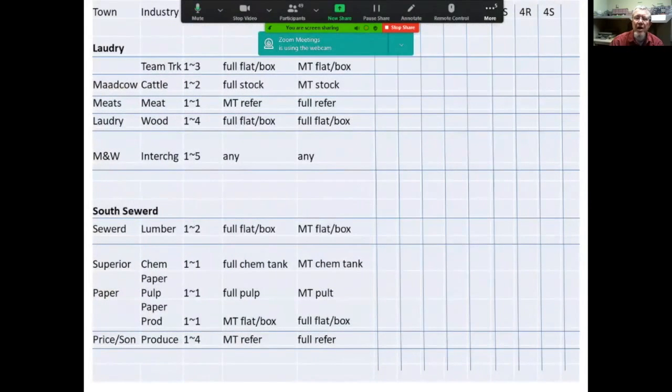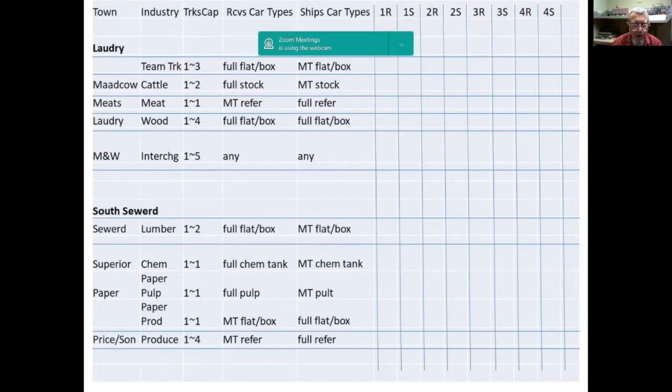This really helped me set up my waybills. It's a matrix that I found on YouTube, and it was really hard researching this on YouTube. Everybody tells you how to fill out a waybill and a car card, but they don't tell you how to put all the puzzle pieces together so that the whole operating session works well. So this is a matrix.